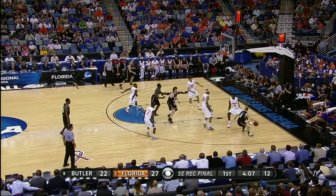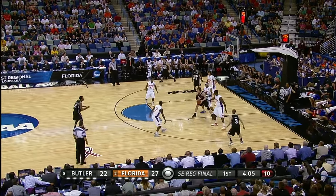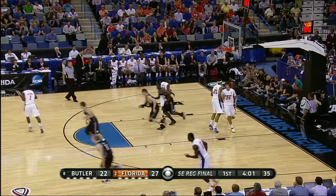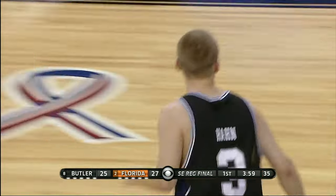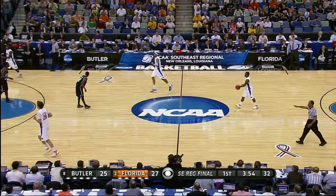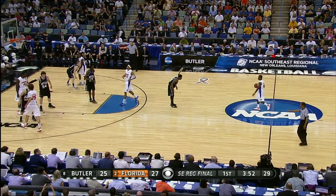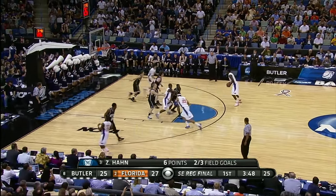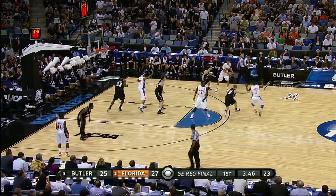Hahn pulls it back inside Howard. But Hahn rises and hits. That's a guy. He can really stroke the basketball when he gets a clean look. And that's what I was talking about, getting people involved. They got to pop the ball around because against that zone, they don't have anybody that's going to break it down. 27-25, two threes now for Hahn.